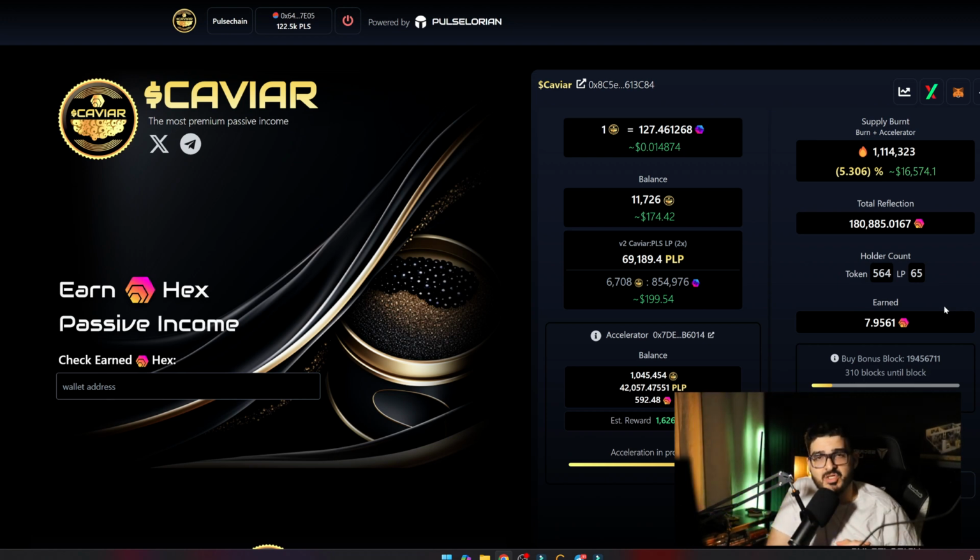So let's say you want to spend $100 on making sure to buy Caviar. You can buy WPLS for $50. You can buy Caviar for $50. Provide that, and you get 2x the amount of liquidity. But one very important thing that you have to keep in mind is that to be able to get your 2x in HEX rewards, you have to have some liquid Caviar in your wallet. You have to have that all the time. Okay, so you can't just provide liquidity and not have liquid Caviar in your wallet. So make sure to have both.